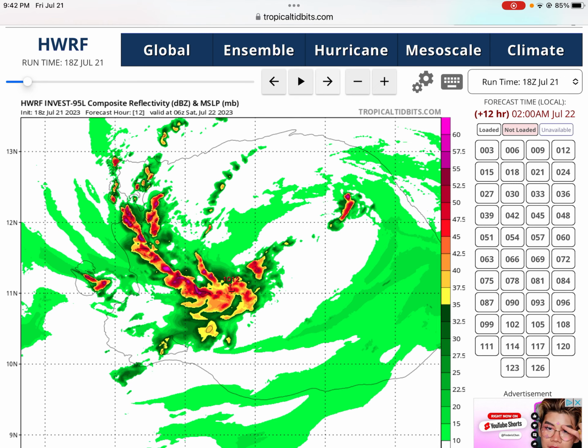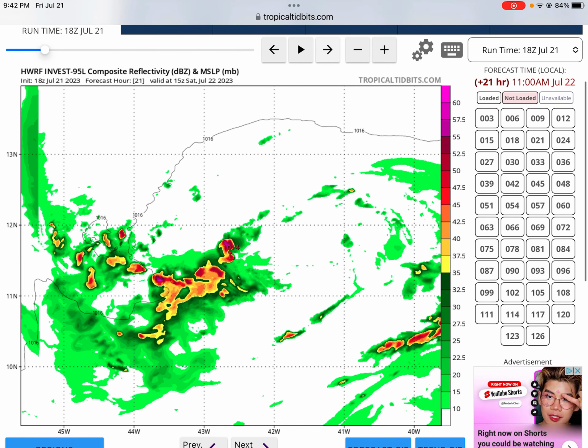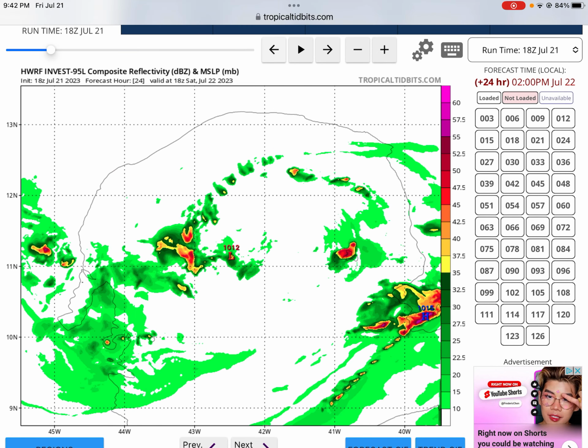But we take it all the way into tomorrow, 8 a.m. tomorrow. This is where you start seeing more thunderstorm development. It's very, very unorganized, but you have thunderstorm development building out here. And you can see that the western side is definitely going to be the strongest side. That tells you that this could actually hold up pretty well against wind shear, meaning that because the wind shear is going to be pressing against the western side, it's not going to take as much damage, because the western side is going to be stronger than the eastern side, which will not be taking any of the wind shear.